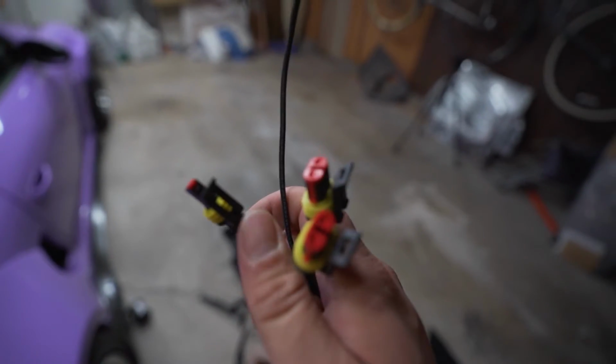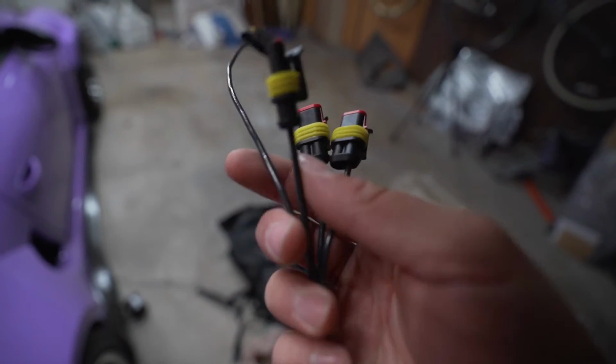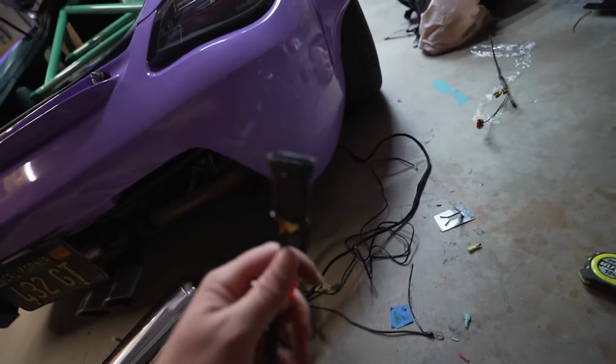I really like these connectors. They go together really well. They all have weather sealing. This box, I believe, is only like 35 bucks from Amazon, so it's not bad. Here are all these connectors. And what I've completed here, this is our main ECU harness.